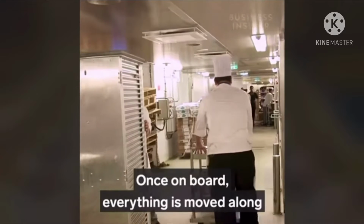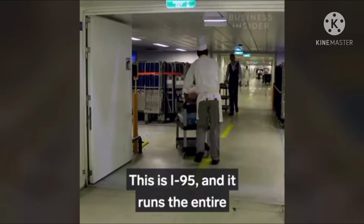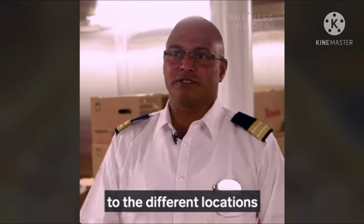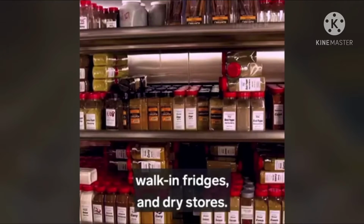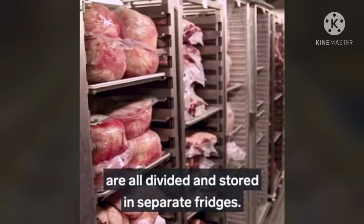Once on board, everything is moved along the ship's secret highway. This is I-95, and it runs the entire length of the ship, on Deck 2. We separate all the stores to the different locations that they are supposed to go. We have about 20 different storerooms divided into freezers, fridges, walk-in fridges, and rice stores. Seafood, meat, vegetables, and fruit are all divided and stored in separate fridges.